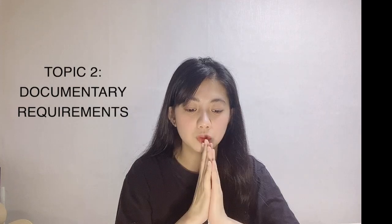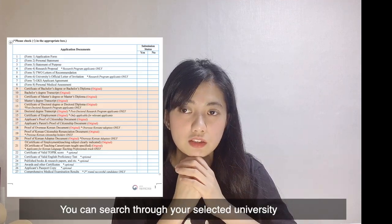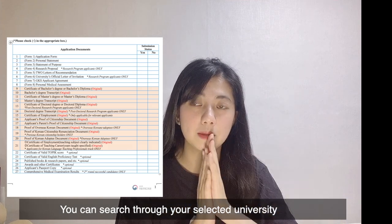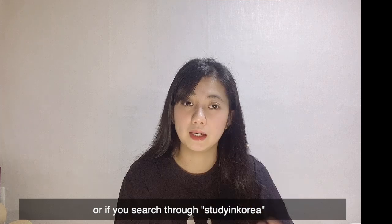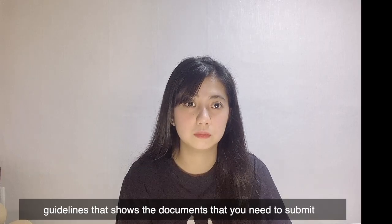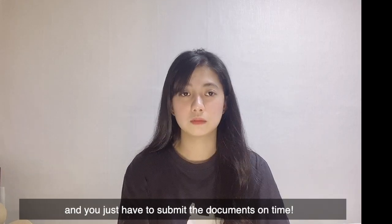And second, what are the documents needed to apply for a scholarship? You can search for the documents at the school you are applying to, or if you apply through Study in Korea, there are guidelines that show the documents that you need to submit, and you just have to submit the documents on time.